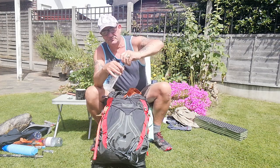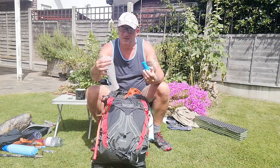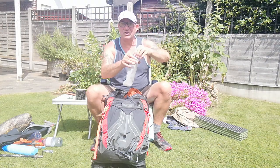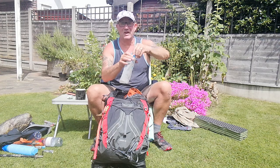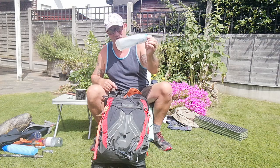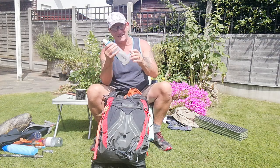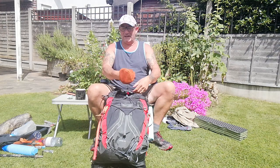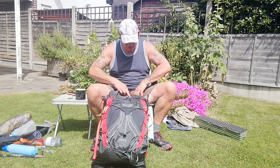Brilliant gadget. You never want to touch the filter. It will hold a litre of water, so it's an extra carrying device should you need it, which I did. So I had all my water bottles filled up and I had this filled up as well. Extra capacity to carry. Okay, leave your options open, guys. And that was just wrapped up in a little pouch, stuffed inside so I didn't lose it.